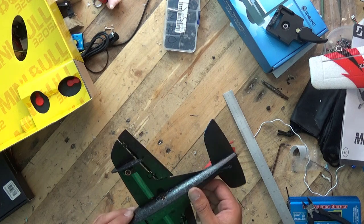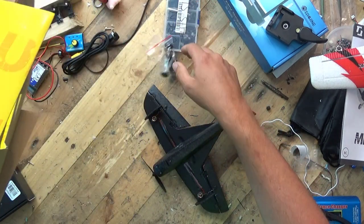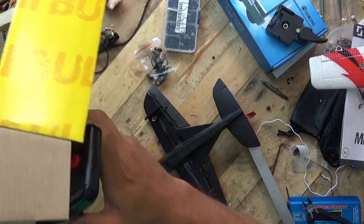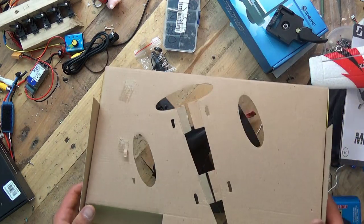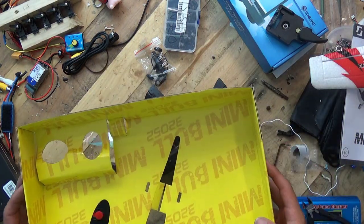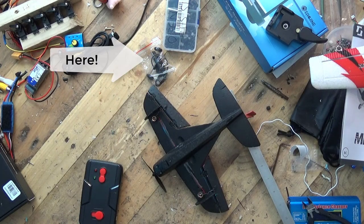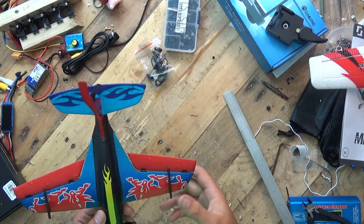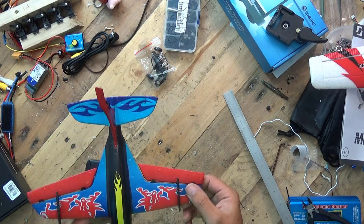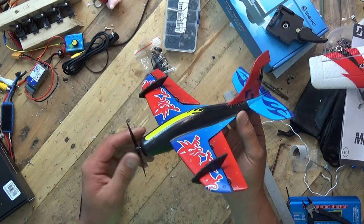Now, this is where things are getting curious. Apparently there should have been some landing gear in here somewhere, which obviously I missed, or they missed the memo, because there isn't any landing gear in here. Did you see it? I didn't see it. Go and check the box. On the bright side, there is a little hole on the bottom for landing. No, definitely no landing gear. Now, I can't remember, to be honest, if it actually said it had landing gear on the Banggood page, but hey ho. It's EPP foam, so let's not take the piss out of this one too much.